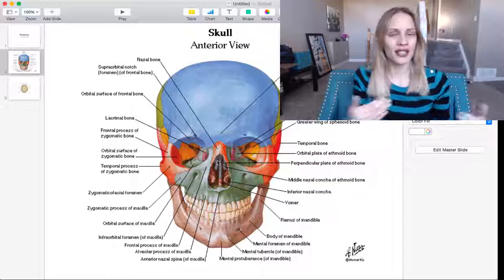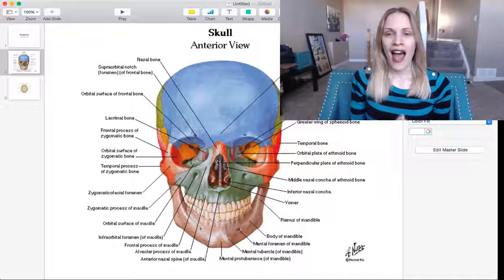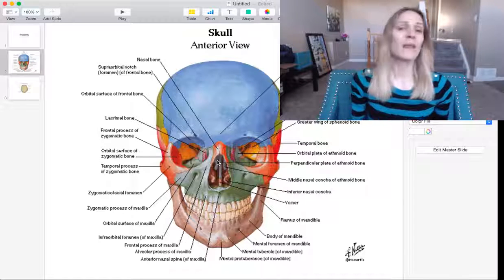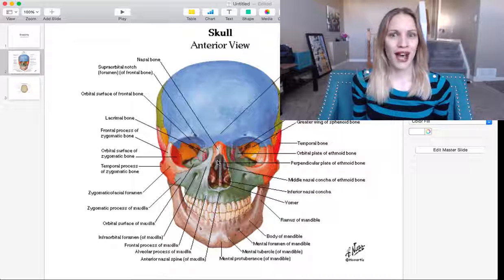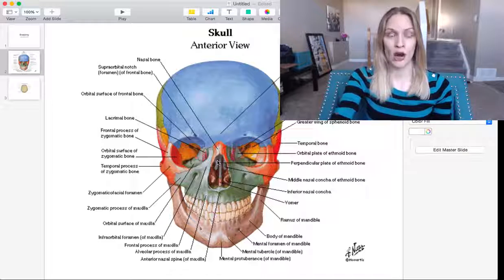And clearly you can tell that I love talking about this stuff. I love talking about anatomy. As a student, I hated it because you had to memorize everything, right? But I've been tutoring now for 13 years, so now I actually like it. So I like to talk about it. So if you have questions, please let me know.